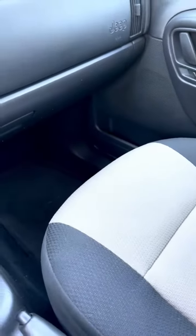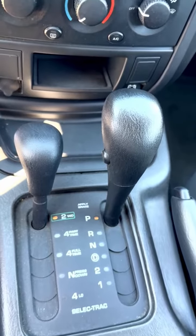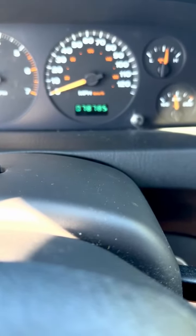No rips, stains, wear marks. We have the original floor mats, automatic transmission with four-wheel drive, factory radio with CD changer in the back, 78,000 miles.